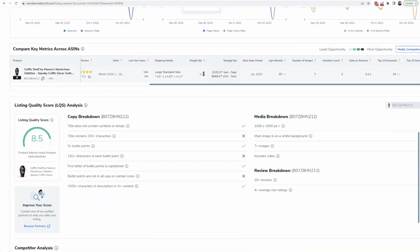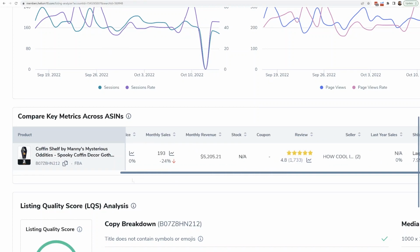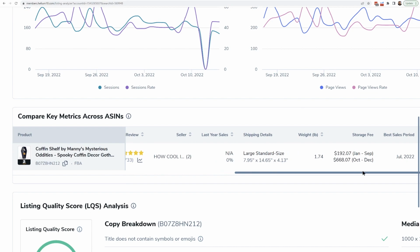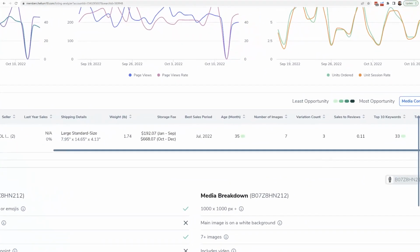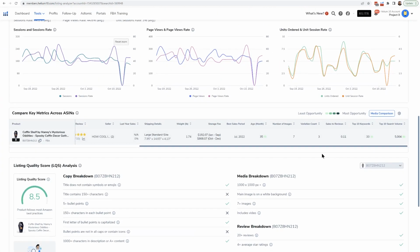So again, on this same page right here, as you scroll down, I can see some more information about my ASIN. It's kind of like if you think of Black Box and X-Ray put together. I can see my monthly sales and shipping details and things like that. But if I scroll all the way to the right, I can see my number of images, how many variations I have, and how many top 10 keywords I have. How many keywords organically are showing up in the top 10, and then the total combined search volume of those top 10 keywords. So my page one reach, or my top 10 reach, is actually very small on the Coffin Shelf right now. It's only 5,000. All right, so that's very interesting.